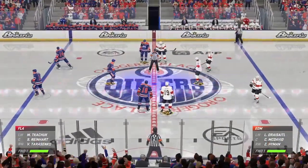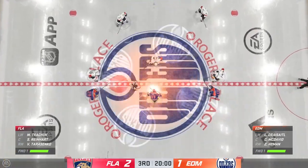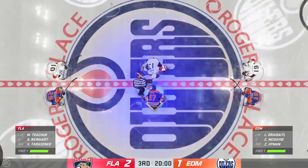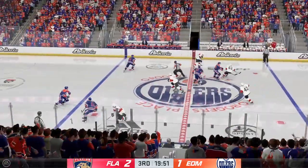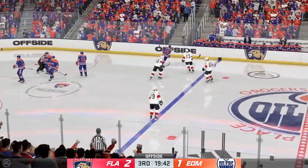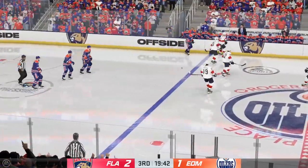The moment of truth has arrived for both these teams. Third period action set to go. And this one's underway here in the third. Well, two periods down. Here we go with the third period. Cheryl, your assessment so far.